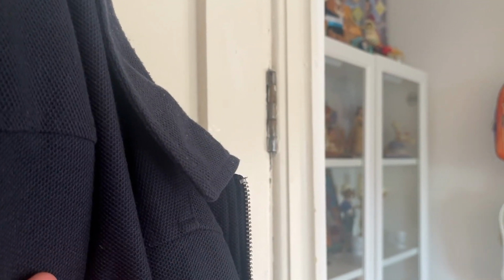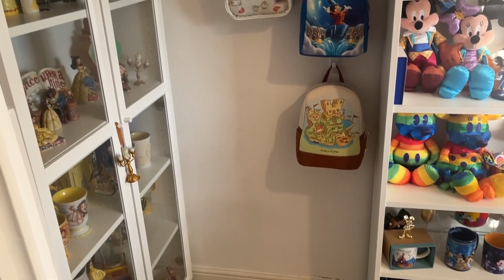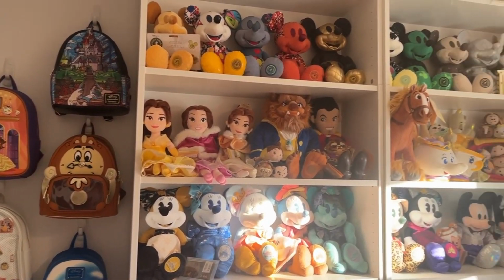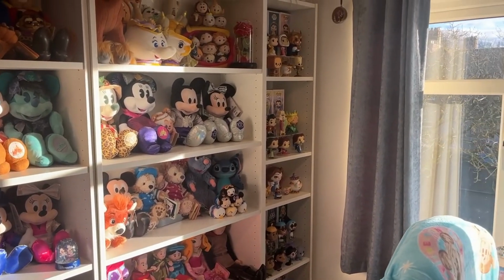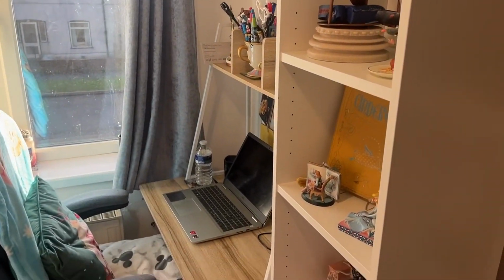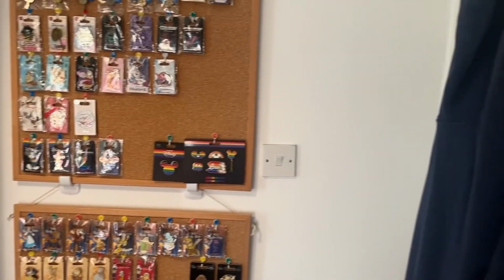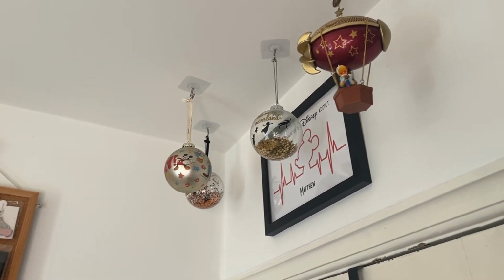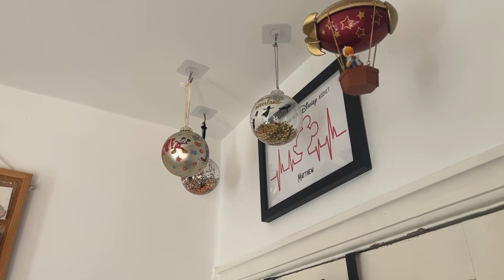This is me standing with the door closed, and this is what I see from left to right. The cabinet, the Loungefly, the Plush shelves, over to the Funko shelf, the window, the desk. I'll just move over. And then of course the pin boards, and I was standing right there. Up to the decorations on the ceiling. And that brings us to the end of my updated Disney room tour.